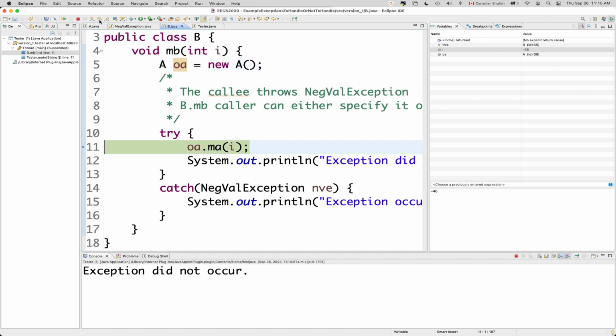Now, we're going to decide, am I going to expect to see line number 12 if I step over, or am I going to expect line number 15? 15, because here, OA.MA over here with the I is currently minus 46. Some exception should be thrown from over here, meaning that I should be disrupted to number 15. If I step over, indeed.